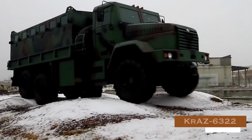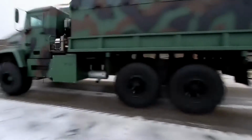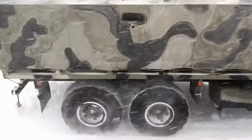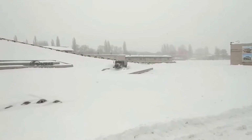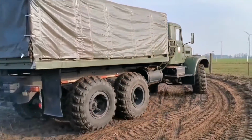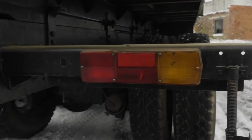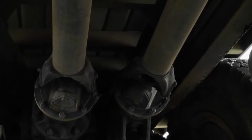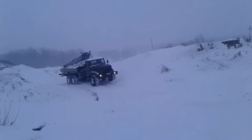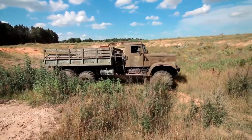KRAZ 6322. The KRAZ 6322 is a Ukrainian heavy utility truck. It evolved from the previous KRAZ 255 and 260 models, but has been upgraded to meet today's standards. It is a reliable and proven design. The KRAZ 6322 is produced since 1999, though its predecessors ranged in their origin from the 1960s and even earlier.